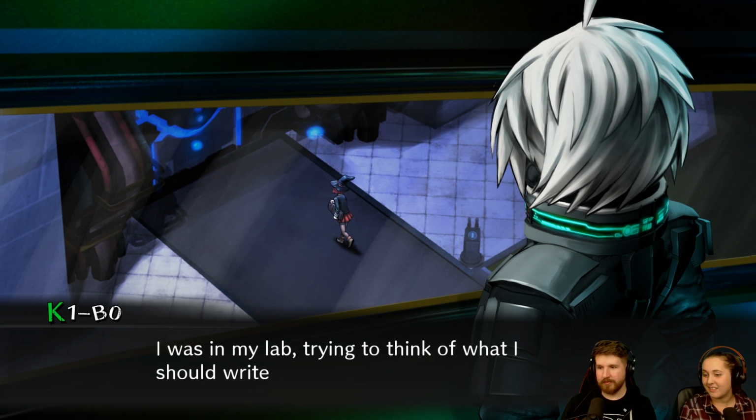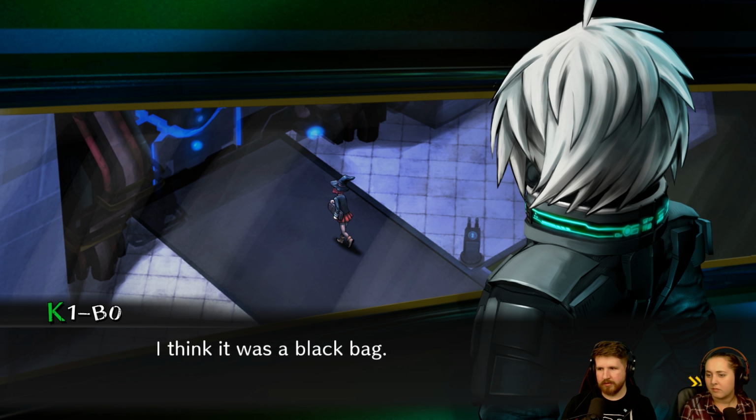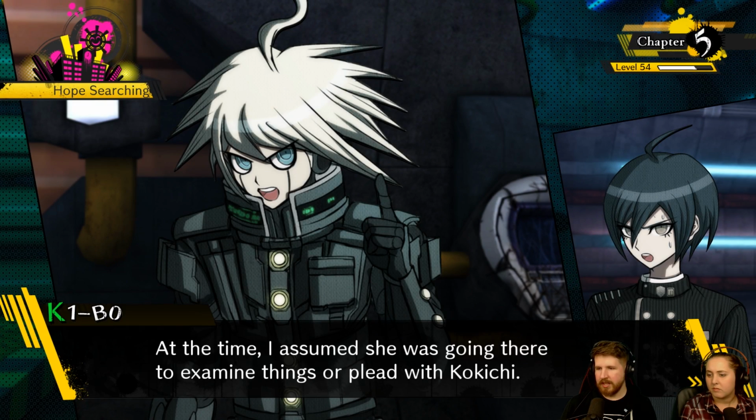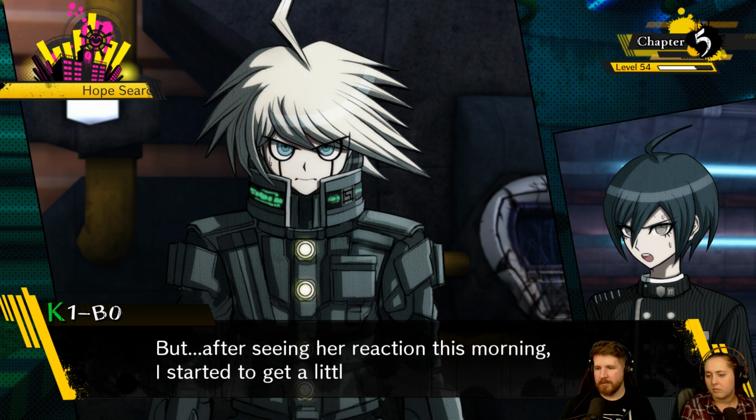With the case. I was in my lab, trying to think of what I should write to convince Kokichi. That's when I saw her walking toward the hangar, clutching something in her hands. I think it was a black bag. A black bag? At the time, I assumed she was going there to examine things or plead with Kokichi. And since she came back later, I didn't think much of it. But after seeing her reaction this morning, I started to get a little suspicious.